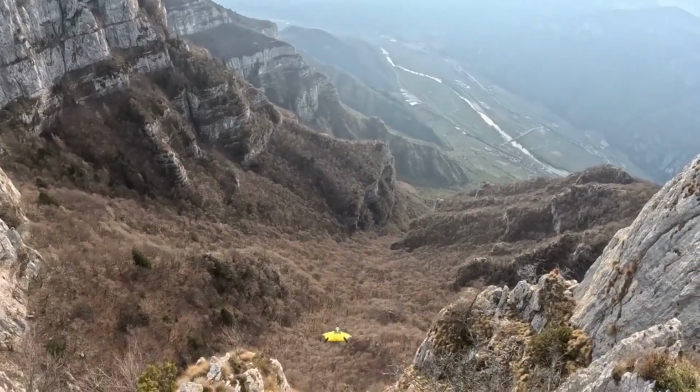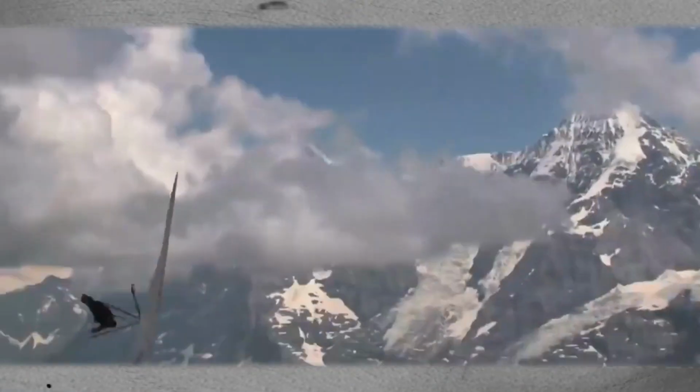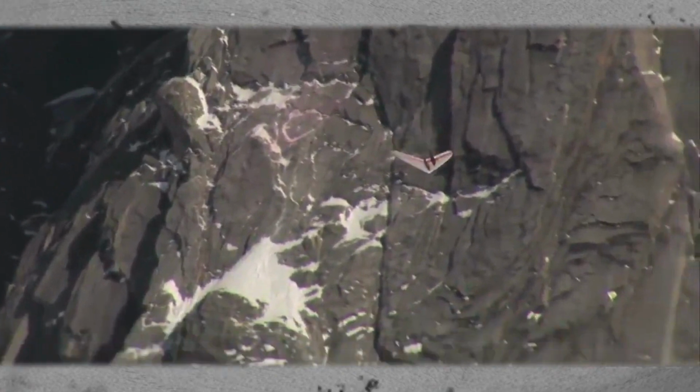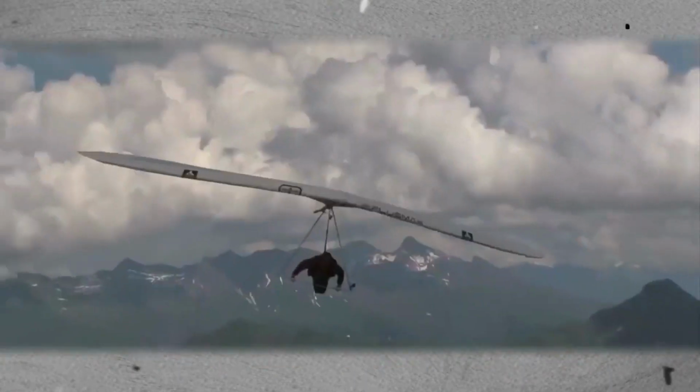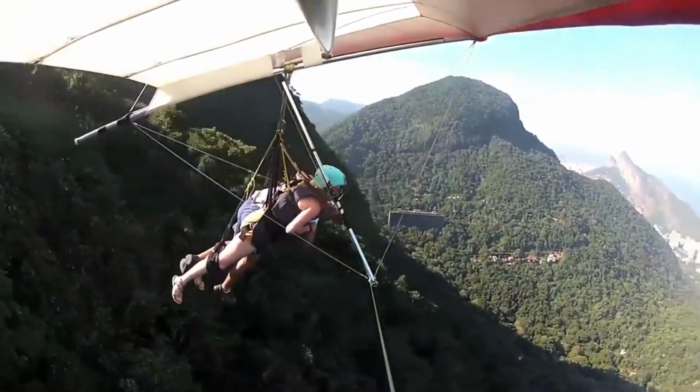And remember, practice makes perfect. The more time you spend in the air, the more confident and skilled you'll become. So, whether you're an adrenaline junkie seeking the ultimate thrill or simply looking for a unique way to connect with nature, hang gliding offers an incredible adventure. It's a sport that combines the beauty of flight with the exhilaration of being one with the elements.